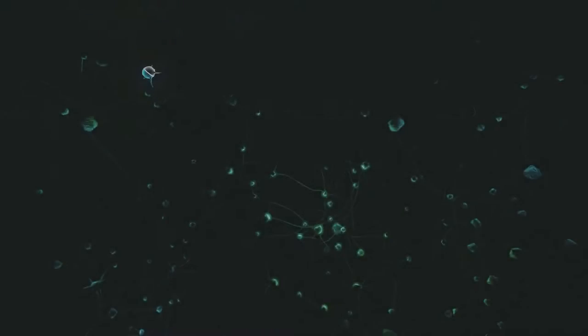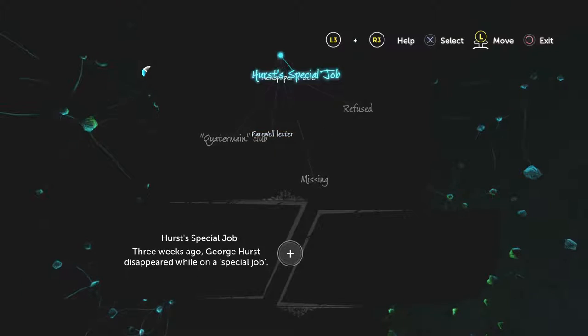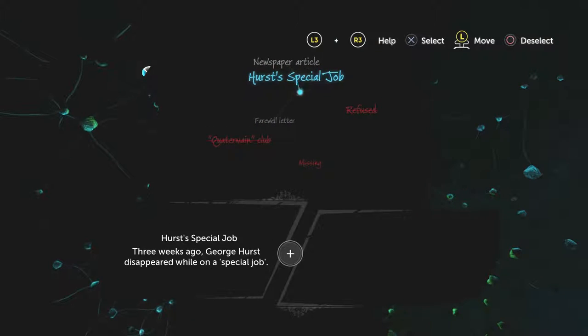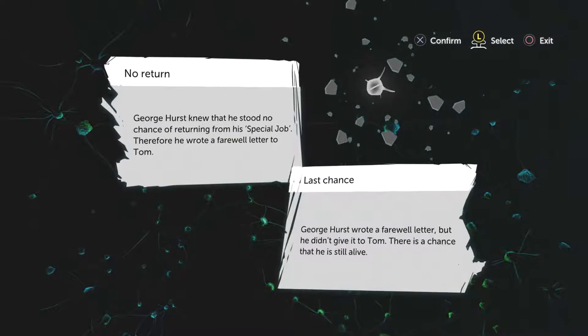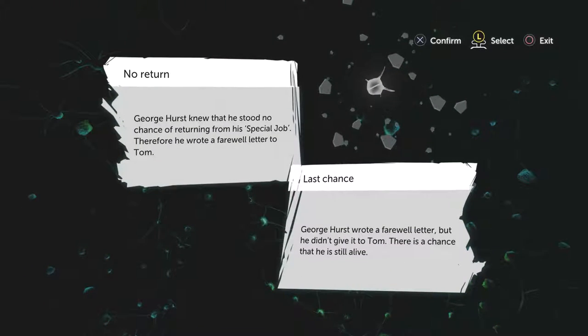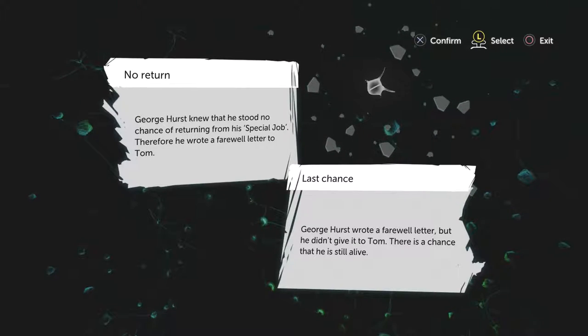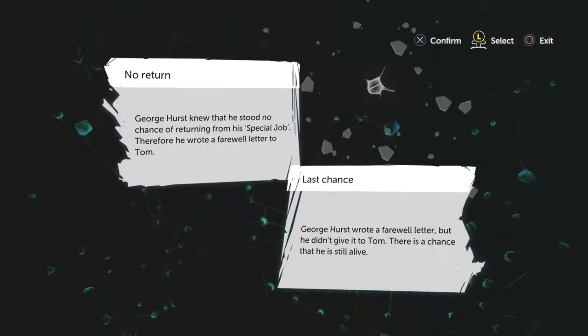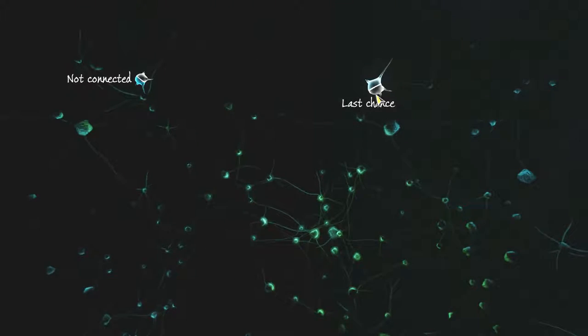Oh, we've got a deduction. We've got a deduction. George Hurst knew that he stood no chance of returning from his special job, therefore he wrote a farewell letter to Tom. George Hurst wrote a farewell letter, but he didn't give it to Tom. There's a chance he's still alive. Yeah, I think he's still alive.